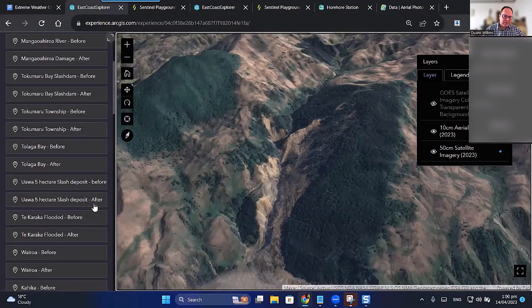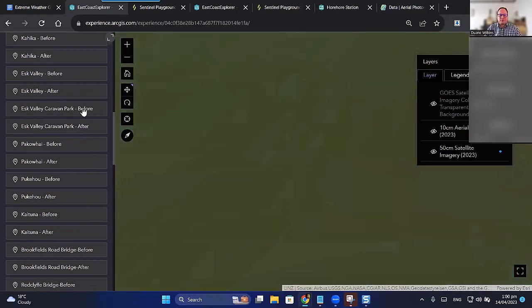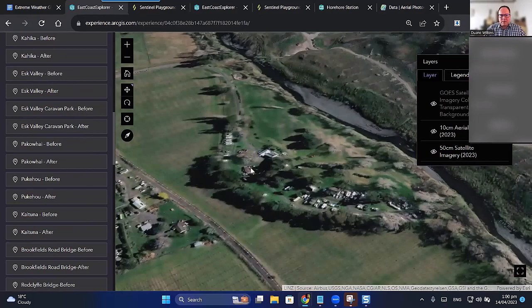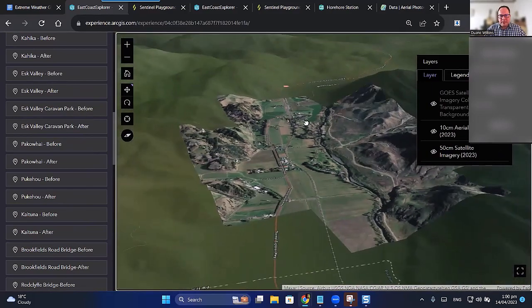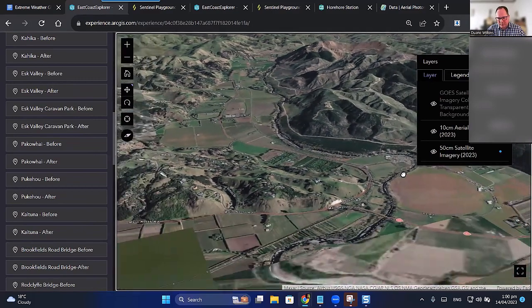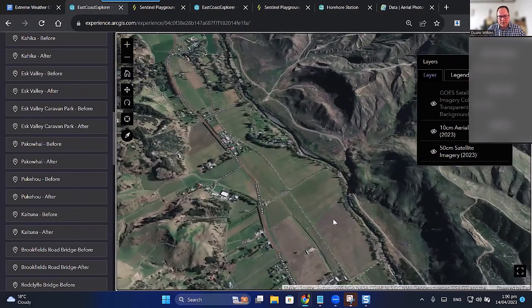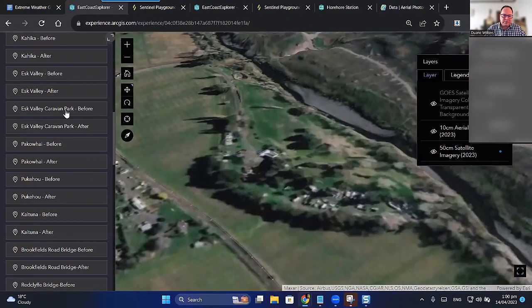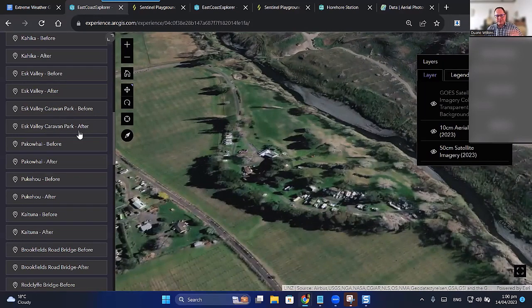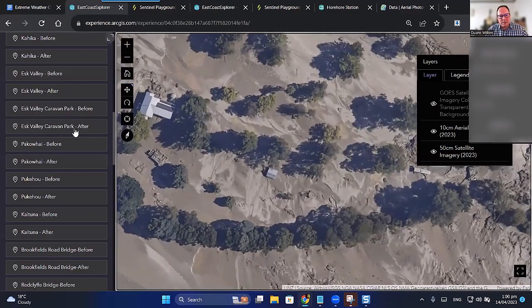So there's lots of other ones in here. Let's have a look and just see. Get one more. In Esk Valley, we've all seen on the news quite a bit. Beautiful little valley through here, just north of Hastings, Napier. And if we go on here, Caravan Park before. I don't mind for any of these namings. You're just trying to find what to call some of these areas. So you can see there before and after.